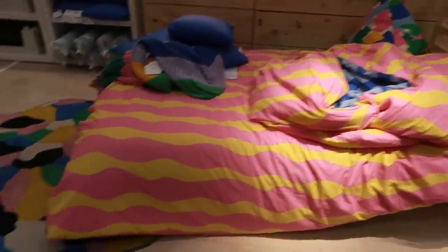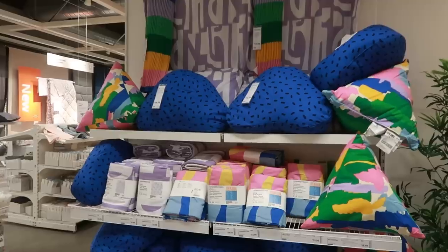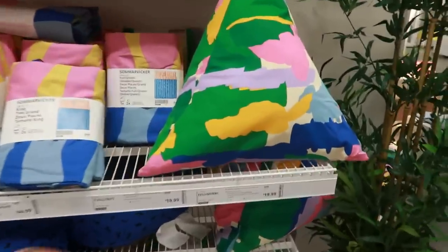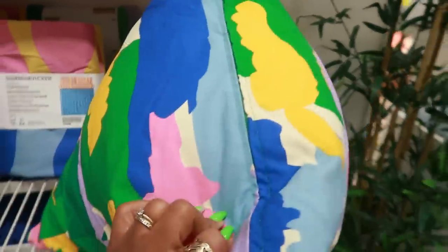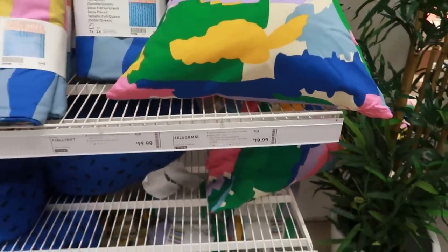And yeah, so sometimes I'm just going to pop in and out, not do a whole lot of talking. We're just going to kind of walk around and look. I loved all the little colorful pillows and stuff. Look at that one. It's shaped like a triangle. Or, yeah, I guess it's a triangle. I was going to say a pyramid.